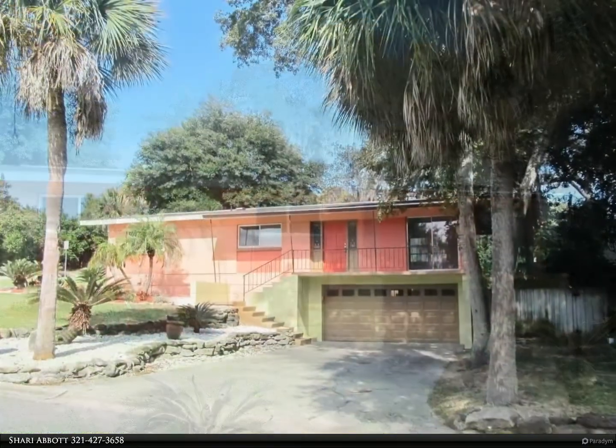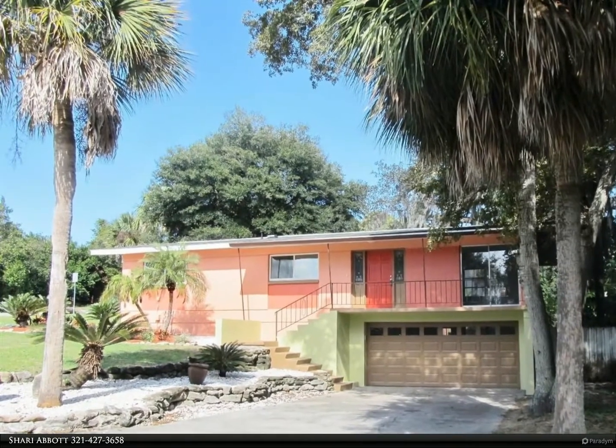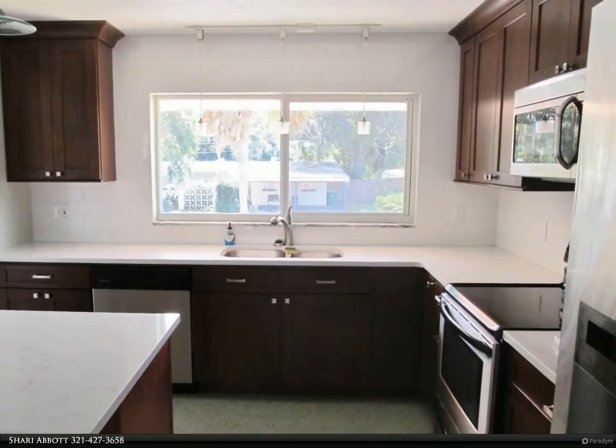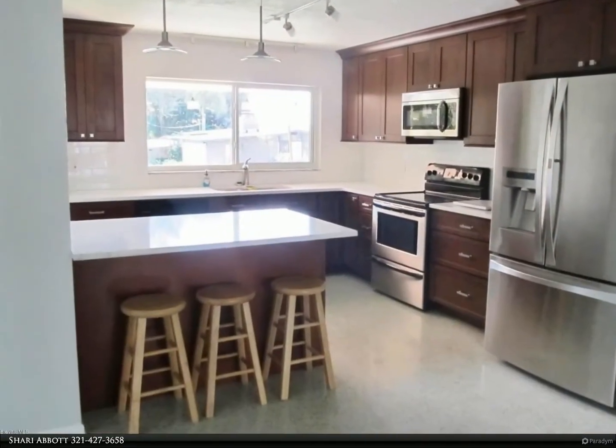Updated and clean, this trendy, stylish home has a beautiful kitchen with quartz, subway tiled backsplash, pendant lights and breakfast bar, updated bathrooms, terrazzo flooring, three good sized bedrooms, great screened patio with spiral staircase down to the yard, big deck and fenced in yard.